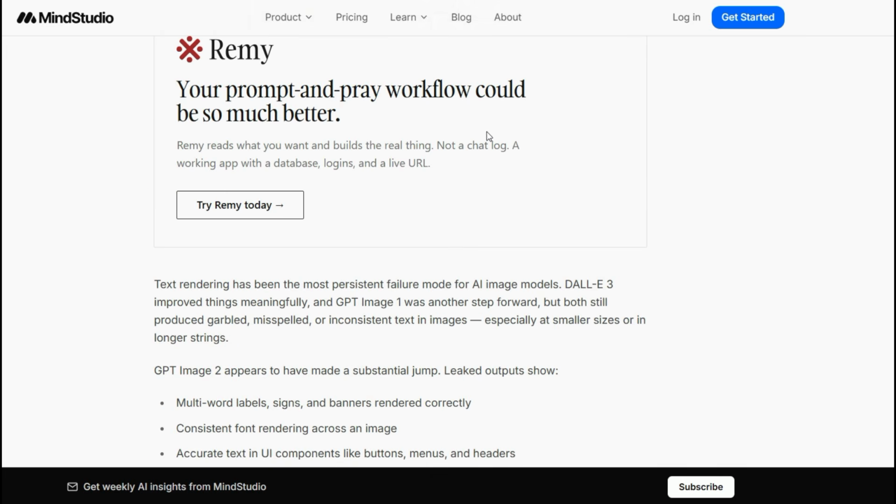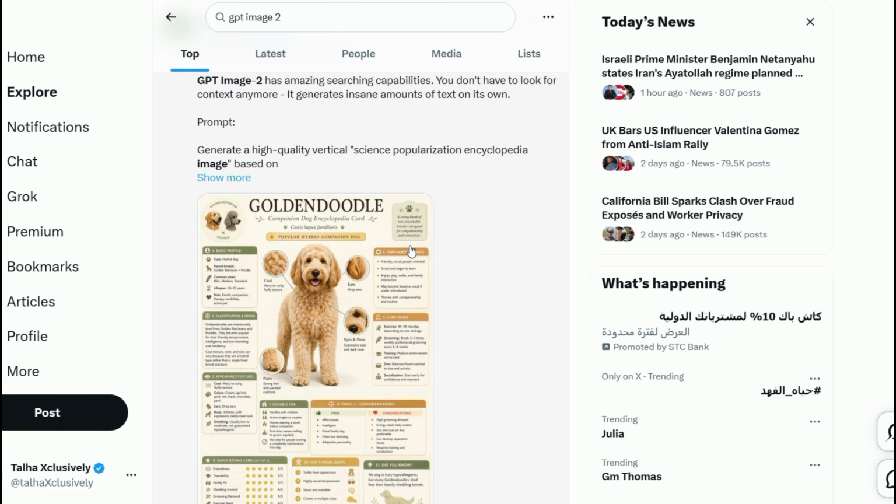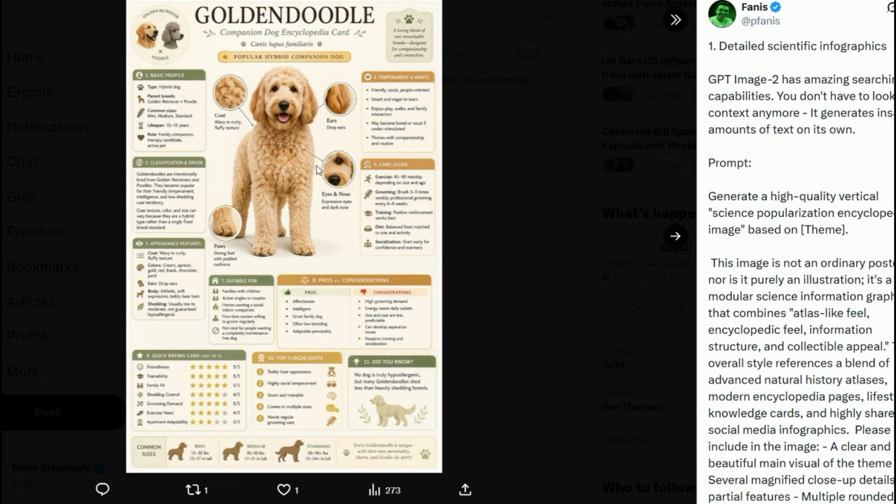People have been sharing their work on X, and I've shown you a few examples, and this one you can see was also made with ChatGPT, and it's a very detailed infographic.